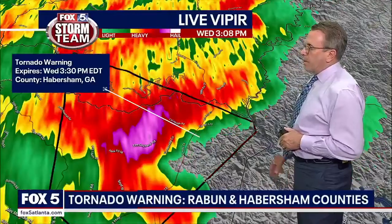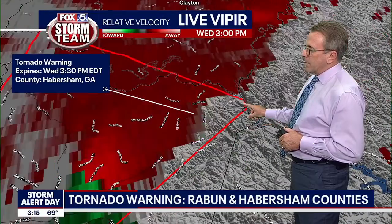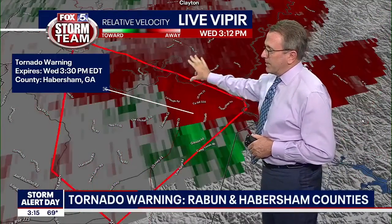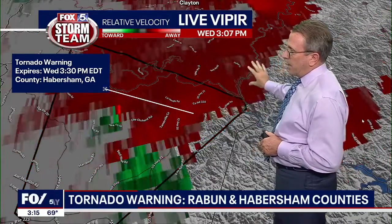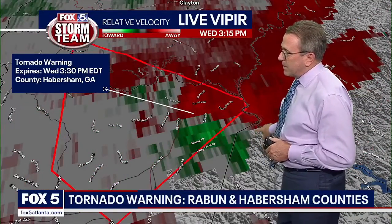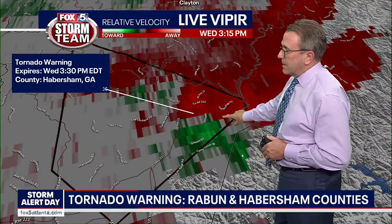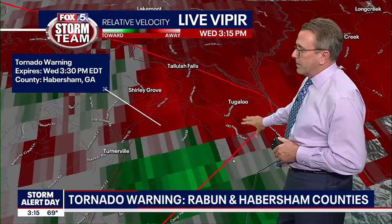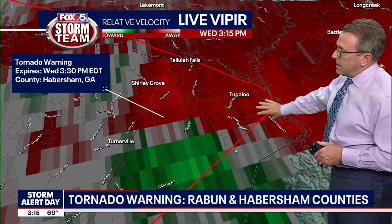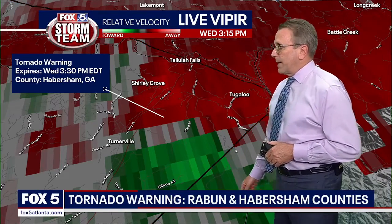So we'll just stay on this, because it is just barely hanging on here as it makes its way over toward South Carolina. It's probably not a lot as far as the rotation part, the risk of any tornado damage here in this part of Rabun County. At least it doesn't look like that right now. I'm sure the circulation's probably going to be a little bit right around there, again, as Alex was saying, to make its way toward the Tugaloo area and Tallulah Falls, and then just slide south of Tugaloo and over into Battle Creek up in South Carolina. So that's the way that thing will continue to go.